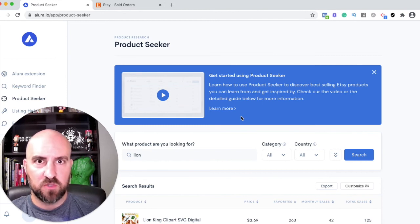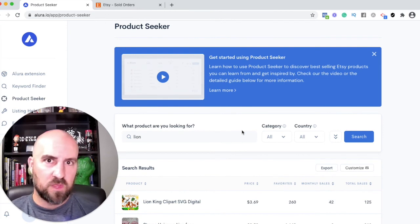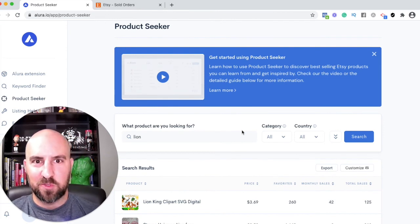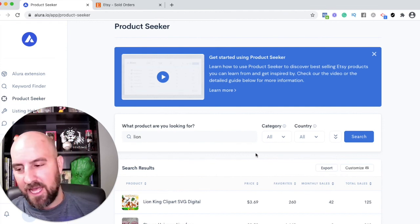If you just want to go super general and just find keywords and not even look and see what listings are doing well, you can do it that way as well. So there's more than one way to skin a cat, and they have a lot of cool tools on here to be able to use and do market and demand research to help you increase your chances of being successful. And that's what it's all about at the end of the day.